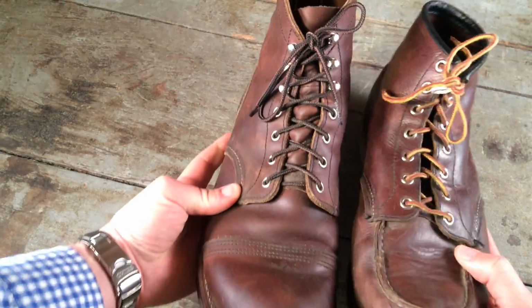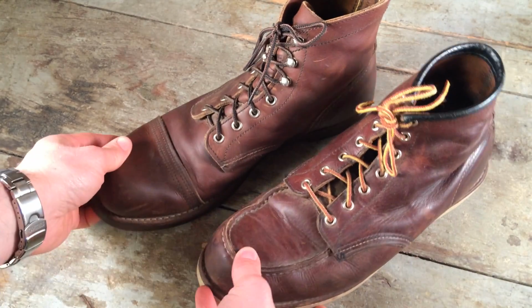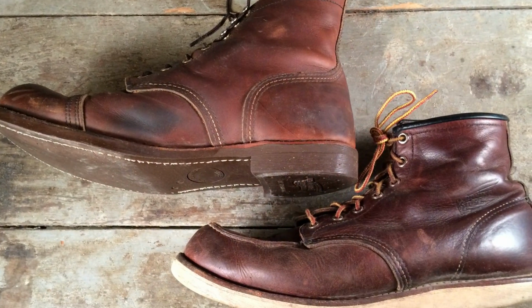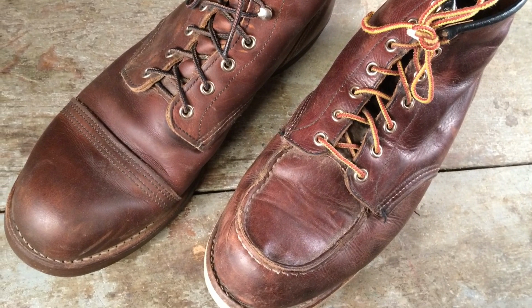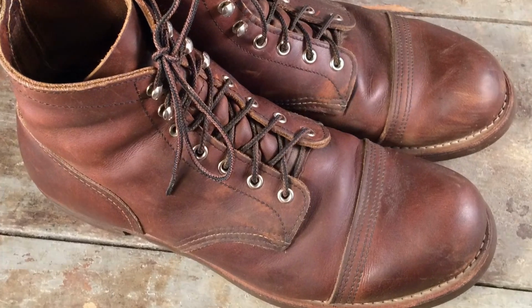But I think it's suffice to say that I do find the 8138s more comfortable and less formal. I find that the outsole on the 8138s is a little more forgiving, and just the shape of the mock toe design tends to conform to the foot somewhat more naturally. But it's certainly true that the Iron Ranger style and its cap toe design is maybe a more traditional, more commonplace style, and definitely more formal, and probably also more versatile.